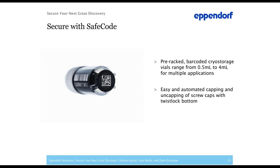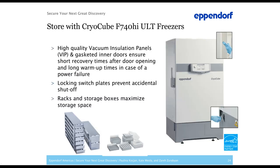Thanks, Paulina. Okay, so let's keep going. A high-quality freezer is crucial for ensuring the safety of your samples. With 26.1 cubic feet of storage space, the CryoCube F740HI features vacuum insulation paneling combined with polyurethane foam insulation all around the freezer, including in the door, to keep warm air out and cold air in. Flat, flexible gaskets, instead of the typical accordion-style gaskets, prevent ice buildup and are also easy to clean. Together, they ensure short recovery times after door opening and long warm-up time in case of a power failure.